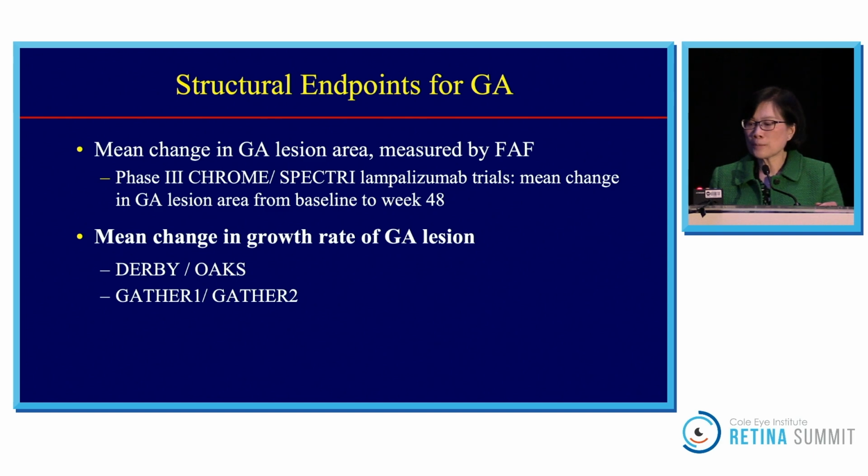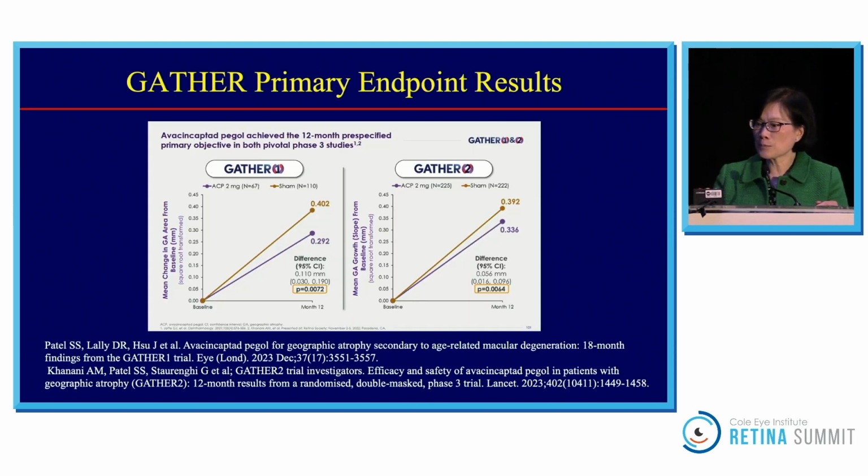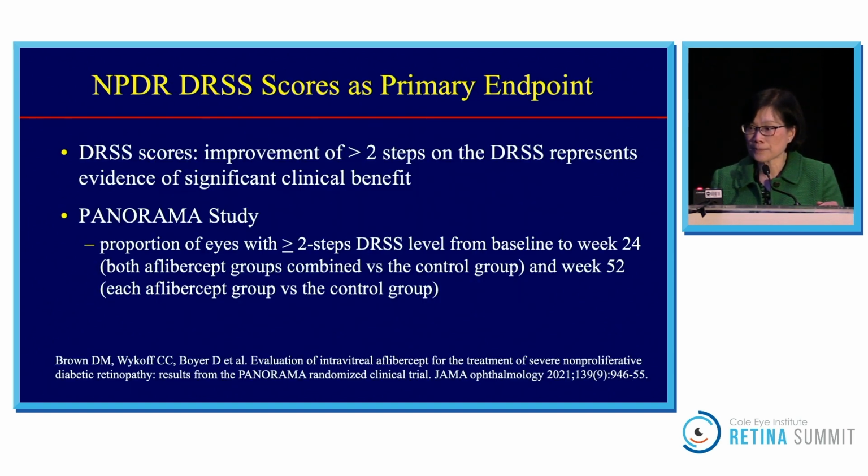Other studies that have had a positive endpoint have looked at the growth rate of GA. We saw this in the DERBY and OAKS, and I won't dwell on this because Dr. Ehlers again showed some of these endpoints. Similarly, also in GATHER1 and GATHER2. So these were primary endpoints that were useful structural endpoints that led to approval of these drugs.